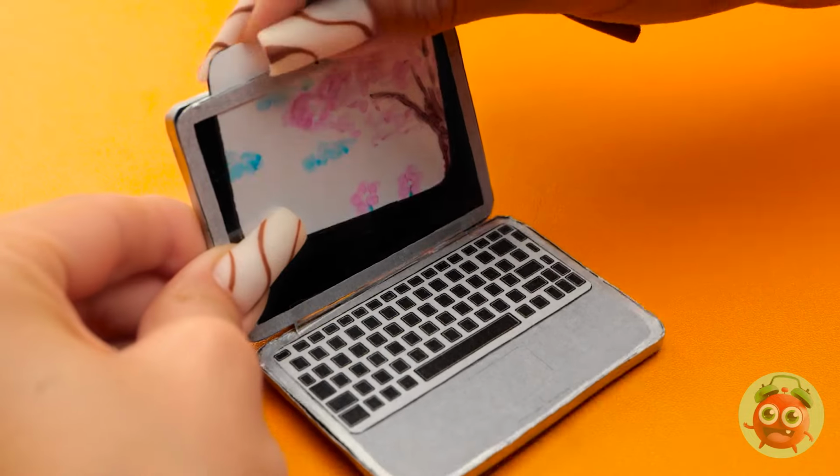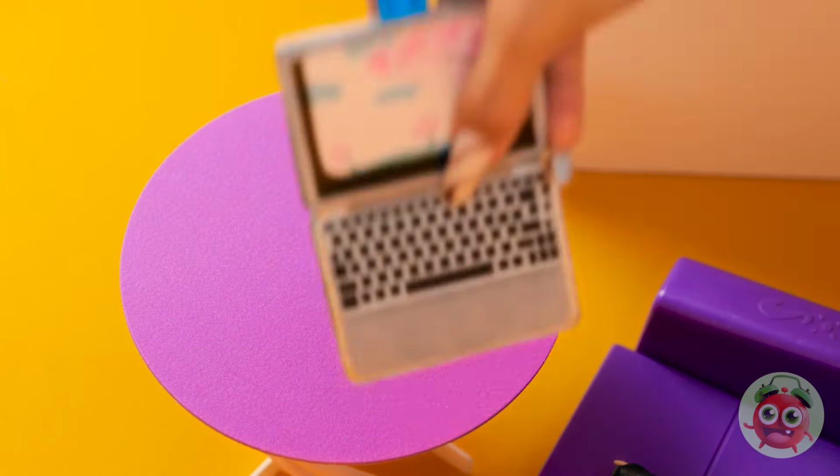Now I'll put it in the computer. Ready to be amazed? This is just what my doll needs. Here you go. She loves it. Wow, I'm impressed. That should keep them busy. Now where were we?